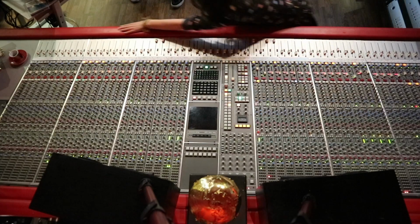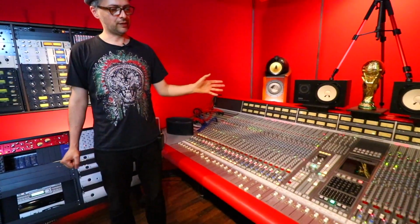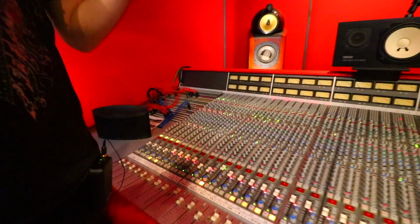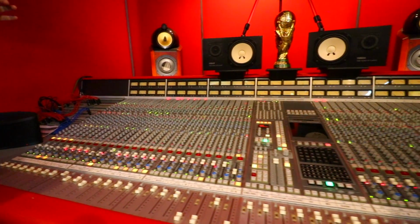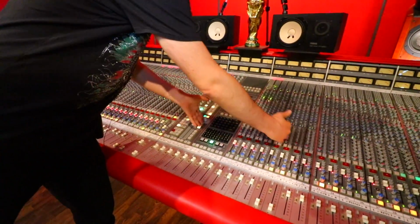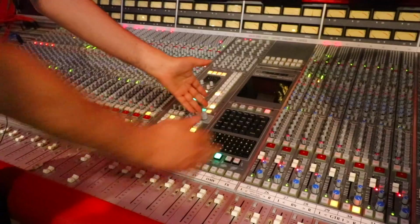Hold on, just me. Okay, so I just had a moment. I would say this is the most legendary SSL console ever built. This is a 4000G. It's actually a G+. The difference between a G and a G+, many people say it's the G has a small computer keyboard and the G+ has a wide one, but that's not actually the difference because you could always order the small keyboard.